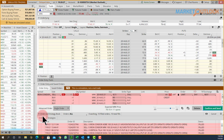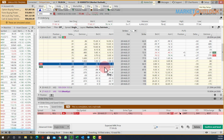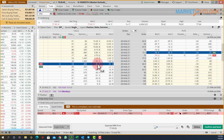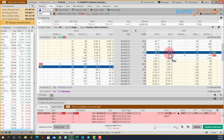In this case, an iron condor spread. So we'll take a look here at selling the 82.5 and buying the 85, and then selling the 75 and buying the 72.5. So the short contracts are your short strangle, and the long contracts are your long strangle for protection, essentially.